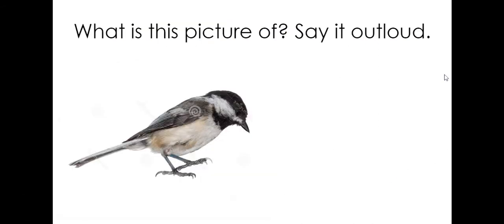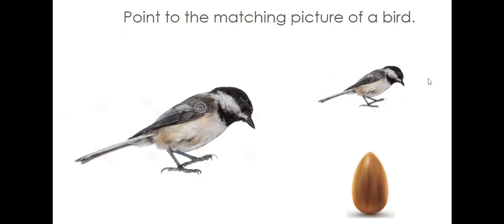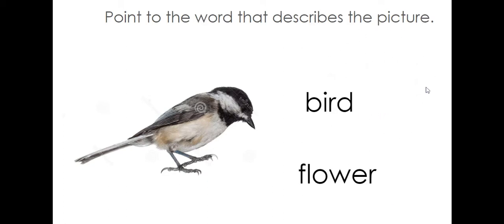What is this picture of? Say it out loud. Did you say bird? That's the correct answer. I want you now to point to the matching picture of a bird. Did you make a match? Point to the word that describes the picture. Bird.